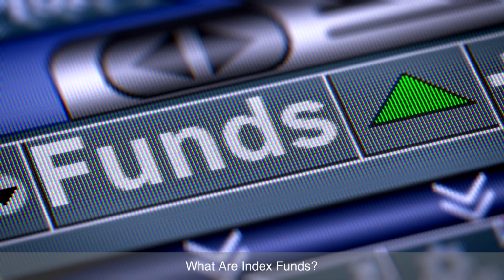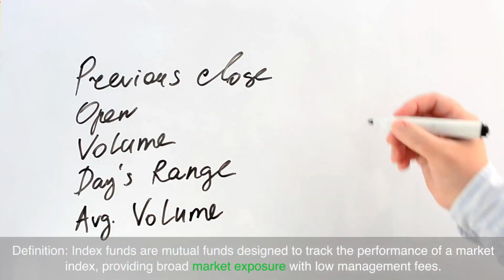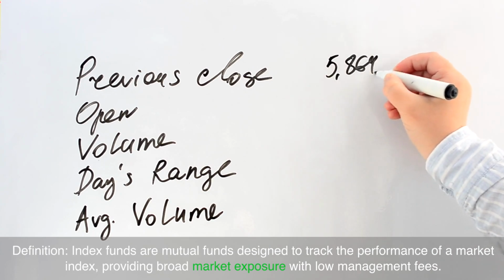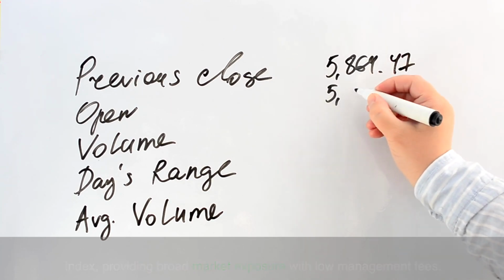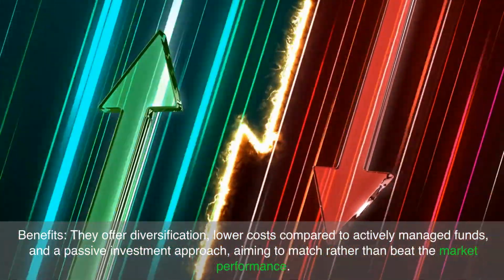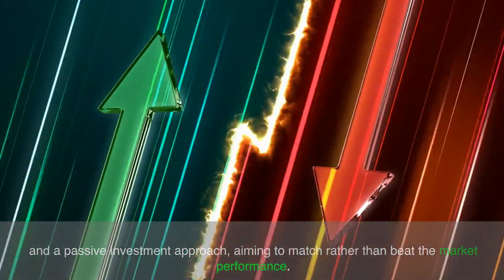What are index funds? To start, let's clarify what index funds are. Definition: index funds are mutual funds designed to track the performance of a market index, providing broad market exposure with low management fees. Benefits: they offer diversification, lower costs compared to actively managed funds, and a passive investment approach, aiming to match rather than beat the market performance.